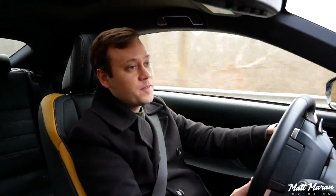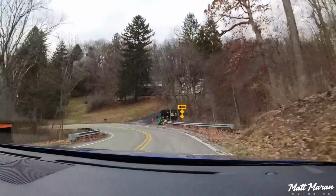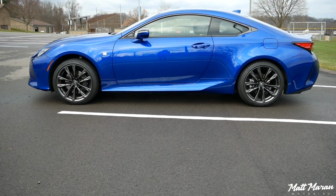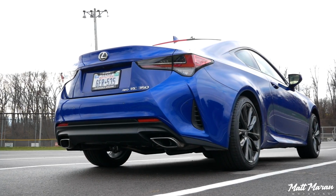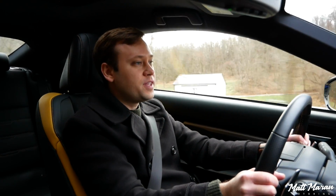So in addition to the adaptive dampers, as far as weight goes, these always were a little bit on the heavier side, but most of the vehicles in this segment, especially the all-wheel drive ones, were very similar with their weight. So this weighs just under 4,000 pounds. I think it's 3,986 pounds to be exact, is what Car and Driver weighed the 2022 at, and it handles great, especially if you're going for the 350.